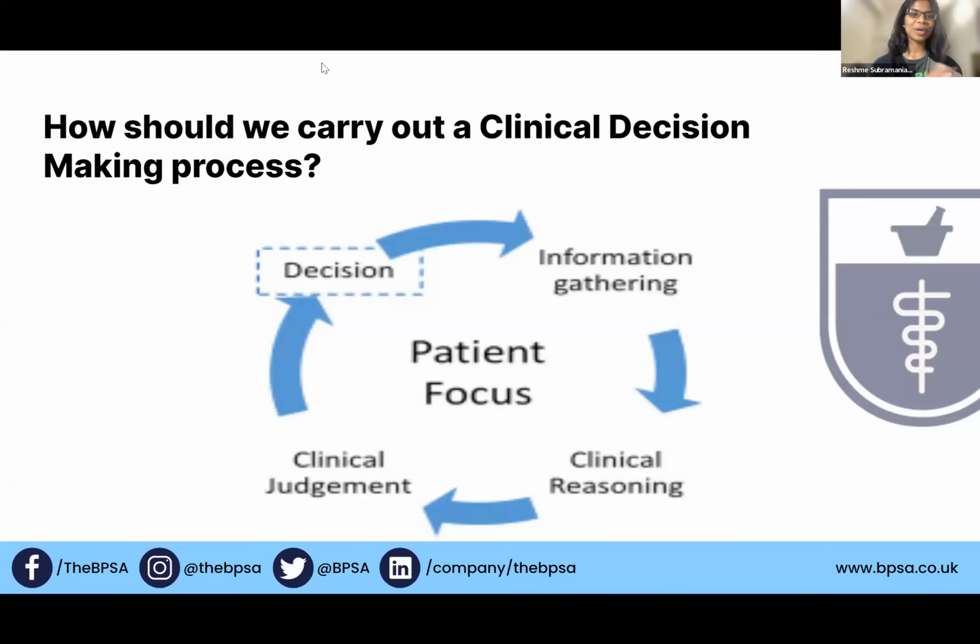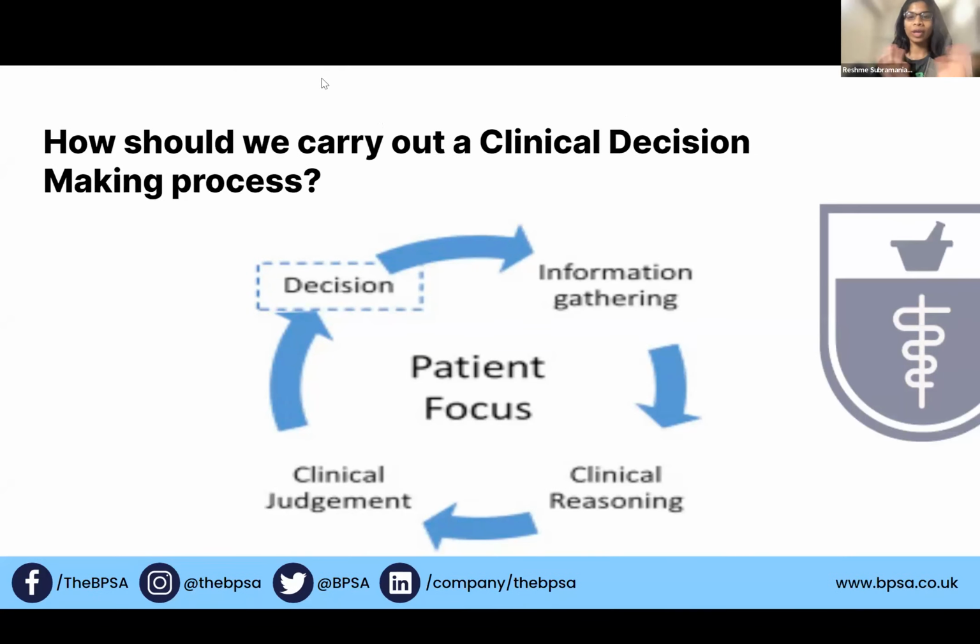Thanks, Key. So I'm sure we have joined because we want to know how to make a clinical decision, but what exactly does the process of clinical decision making entail? So some of you may be students, some of you may be trainees. And the thing is, we actually have been carrying out clinical decision making as early on as our first year of university and during our MPharm degree, in our prescription processing classes and our dispensing classes.